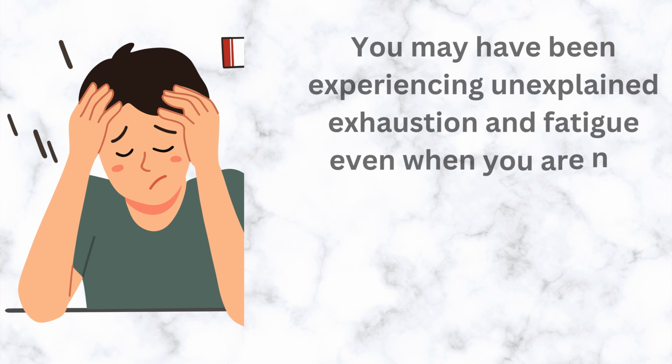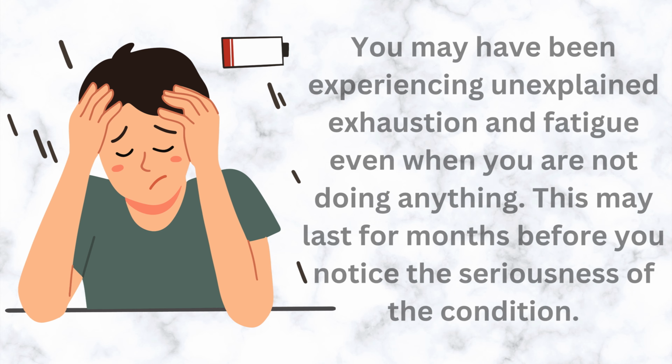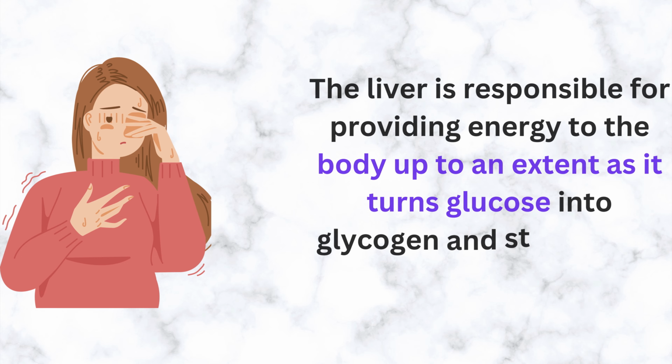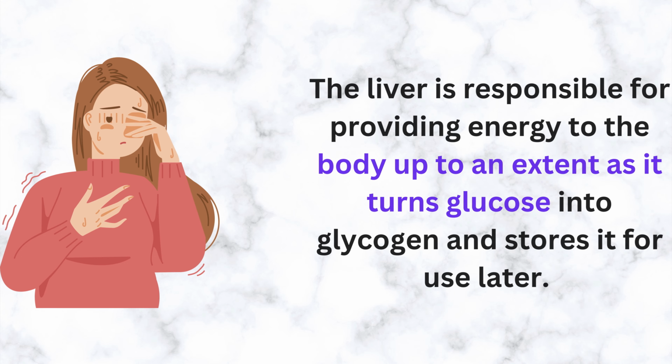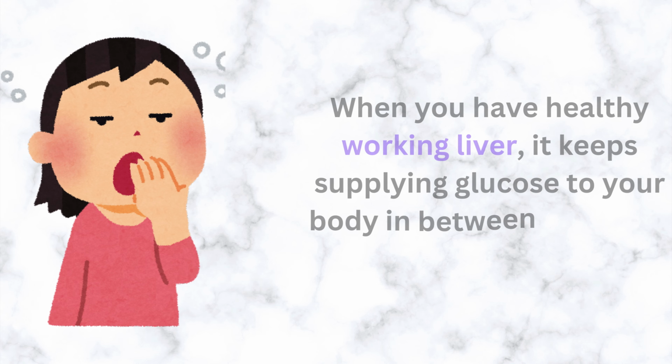You may have been experiencing unexplained exhaustion and fatigue, even when you are not doing anything. This may last for months before you notice the seriousness of the condition. The liver is responsible for providing energy to the body up to an extent as it turns glucose into glycogen and stores it for use later.